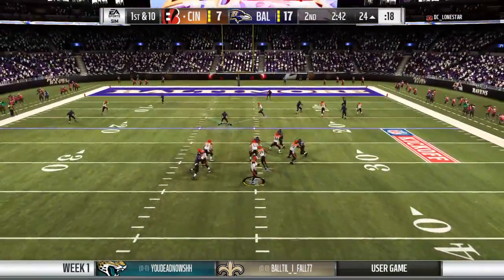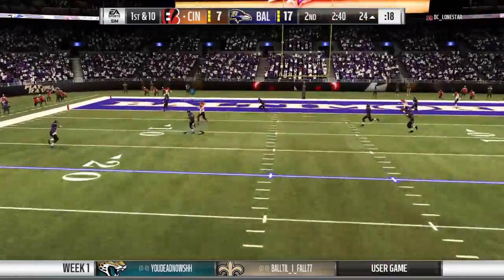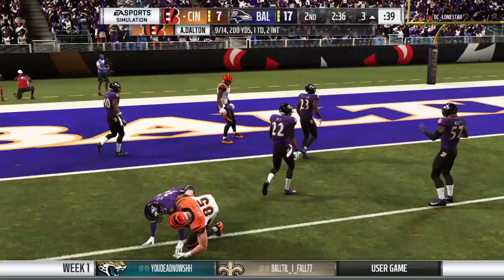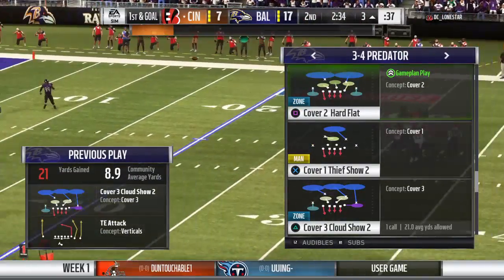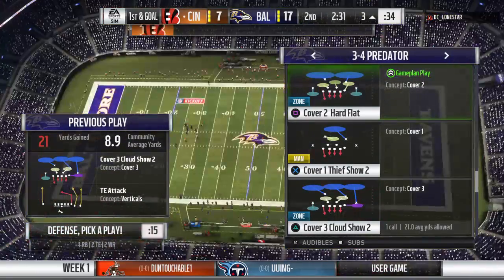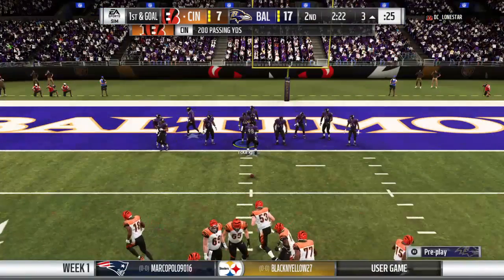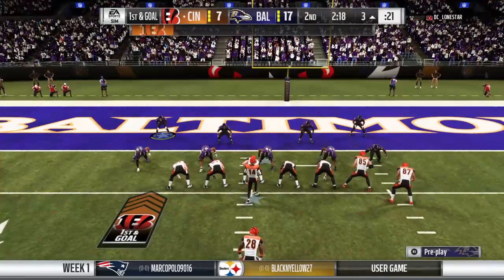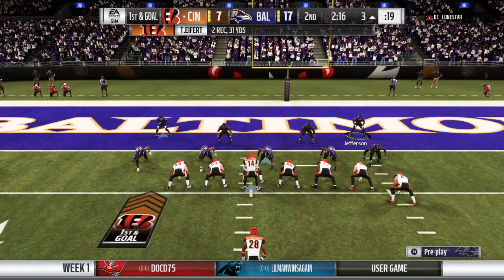A first down throw coming for Dalton. That is caught inside the 5. Are you serious, bro? And they will eventually get him down, but he's inside the 5 all the way to the 3. And a nice gain of 21 yards. 1st and goal, and they got to be thinking a chance to get right back into this football game.